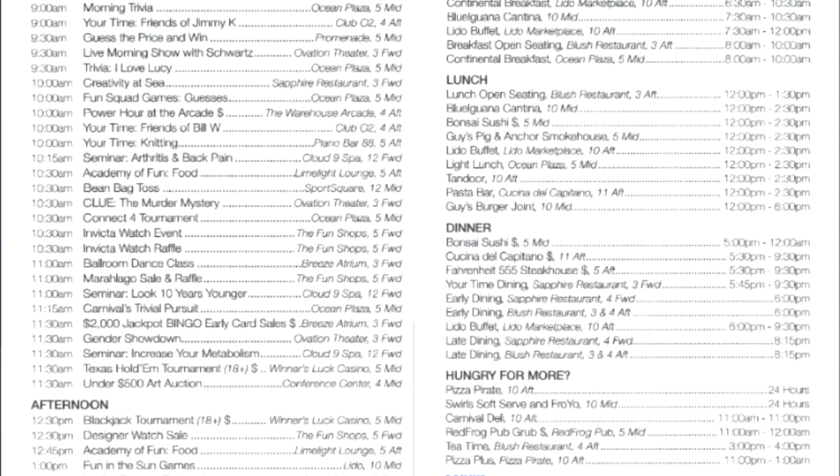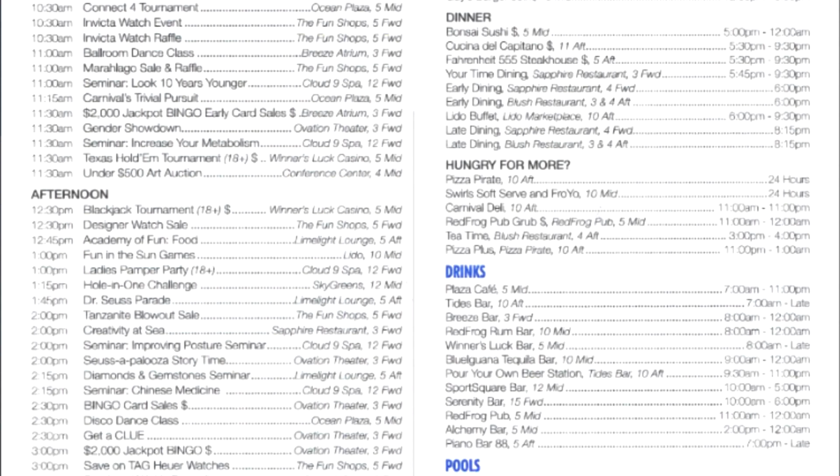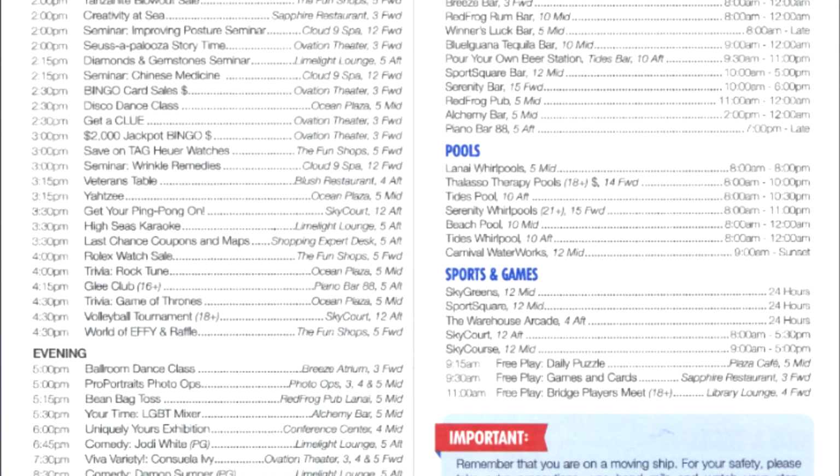Day 3 was another fun sea day. We have things like Creativity at Sea, which is arts and crafts, Gender Showdown, Dr. Seuss Parade, all sorts of trivias, and Consuela Ivy was the entertainer for that evening.